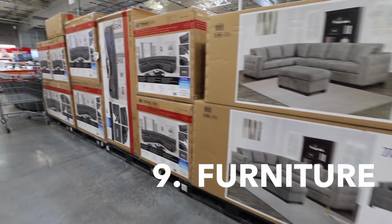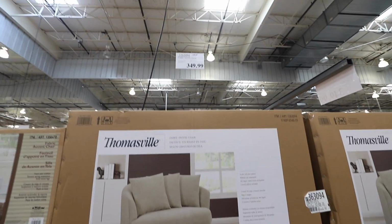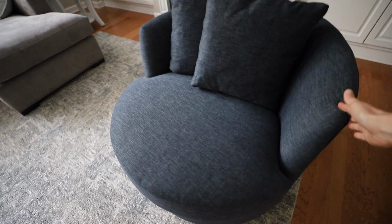And I've talked about in other videos how much I love the furniture from Costco and the quality of it. And when I was in there this week, I saw a swivel chair that's almost the exact type of swivel chair I saw at Crate & Barrel for $1,200.